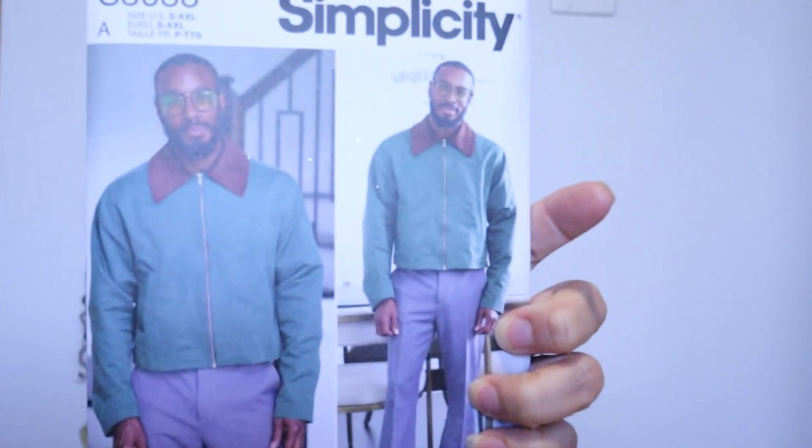I wanted a really good jacket pattern because I want to make some jackets. I have some really cool fabric pieces or thrifted pieces that I want to make a jacket with. And I love the shape of this one. This one's S3038, so Simplicity 3038. It's Norris's pattern.